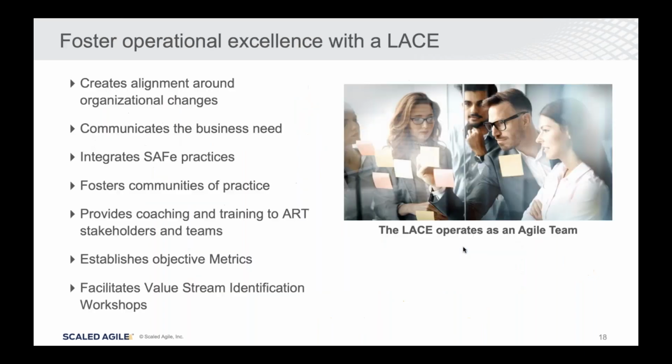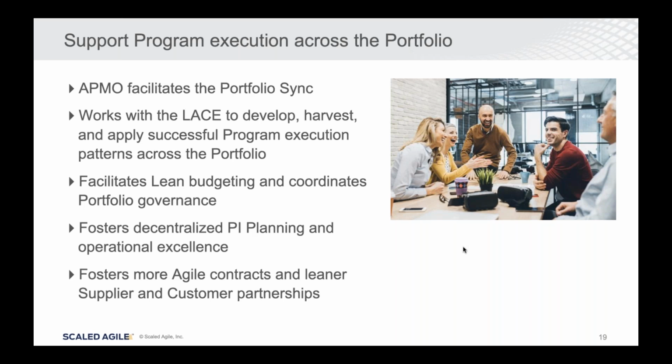On the next page, this operational excellence is well supported by SAFe's notion of a LACE, or Lean Agile Center of Excellence. They help drive a common understanding and common practices, provide coaching and training, help design, set up, and launch new value streams and ARTs, and are generally internal SAFe subject matter experts, your internal consultants to help you manage all of this. The LACE is a critical function. And then the third element is supporting program execution, by assisting with the discovery and dissemination.